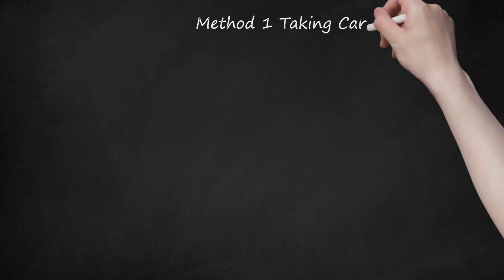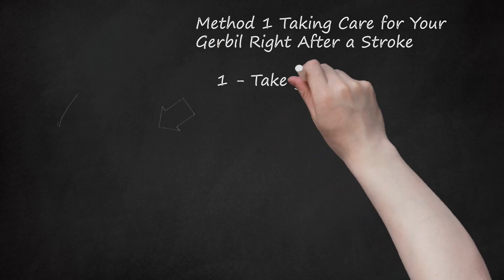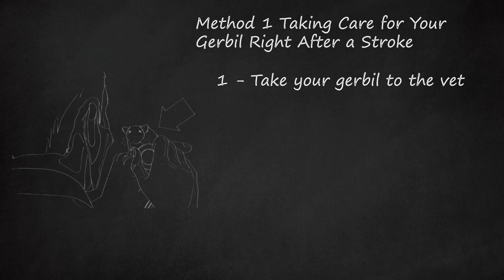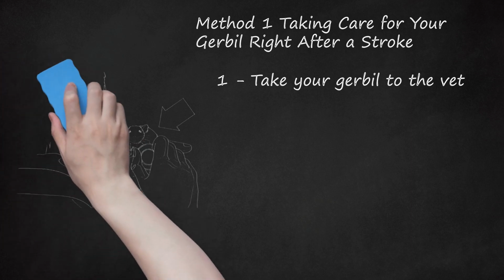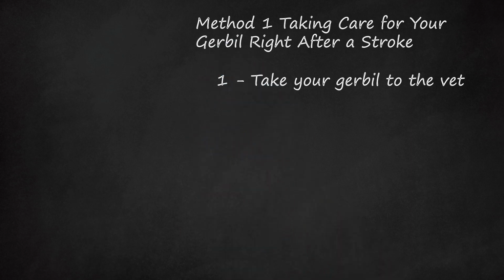Method 1. Taking care of your gerbil right after a stroke. 1. Take your gerbil to the vet. If your gerbil has a stroke, you should take them to the vet to get checked out. While many gerbils make a full or almost full recovery after a stroke, it is a good idea to get your gerbil seen to make sure they are okay. Taking your gerbil to the vet can help ensure there are no related problems and that your gerbil is getting the proper nutrition during the recovery.